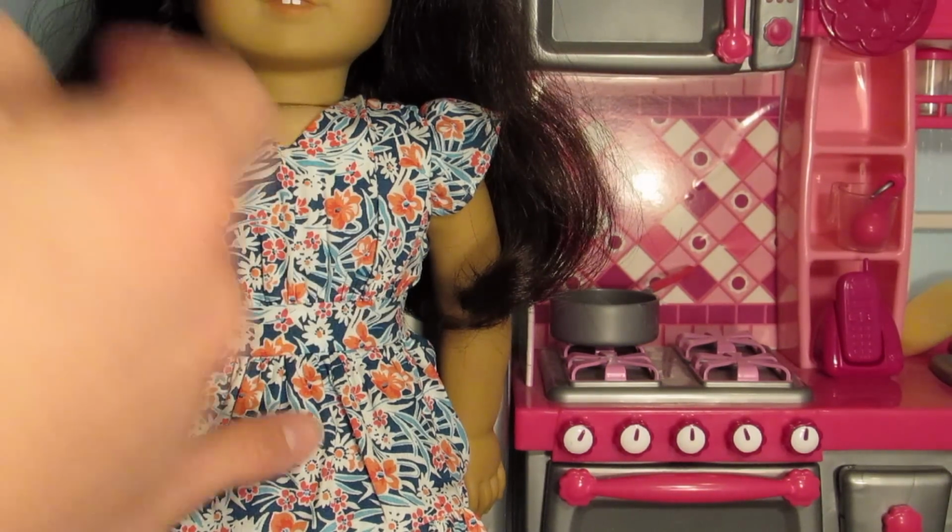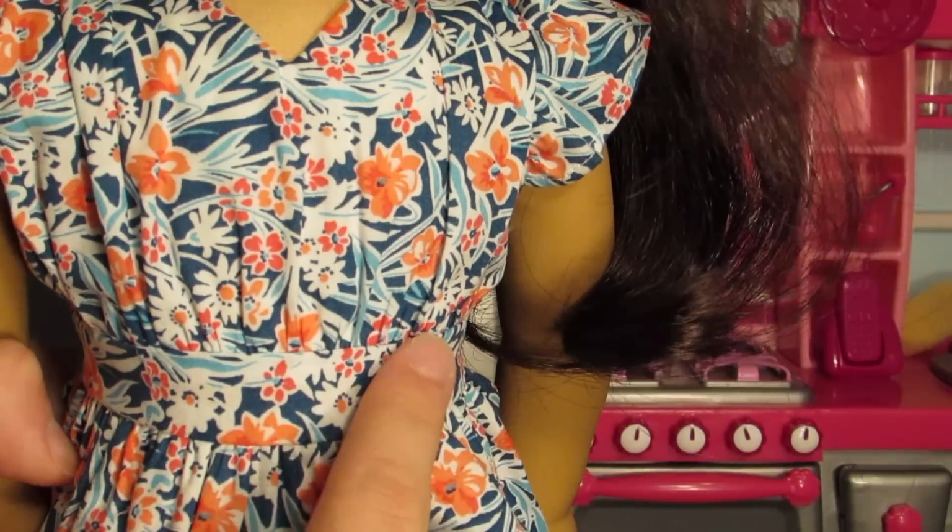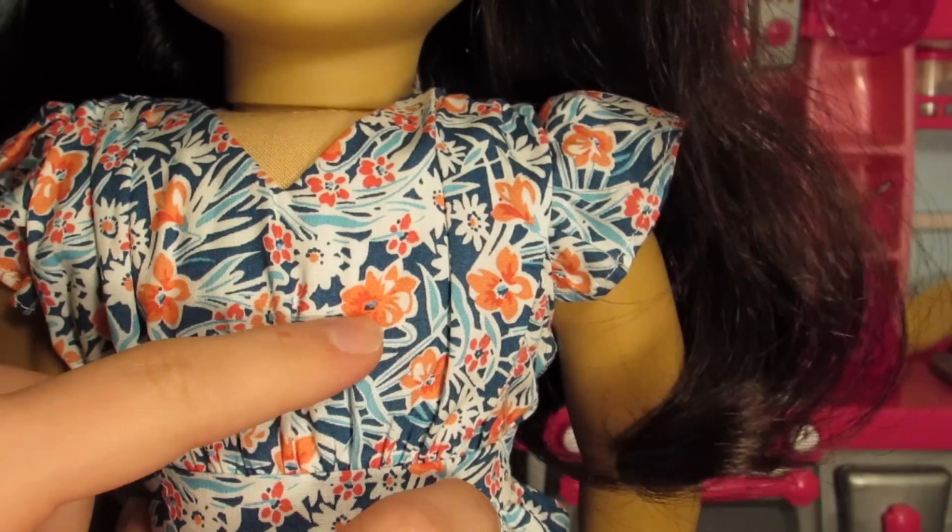So it has this top that has pleats as it goes into this waistband. And on camera, these flowers look really orange, but they're actually kind of like a pink color.